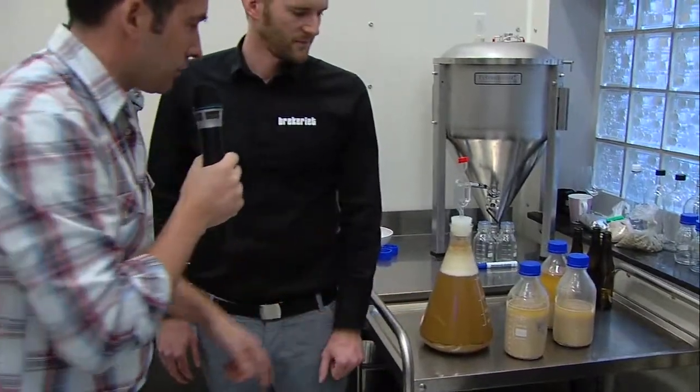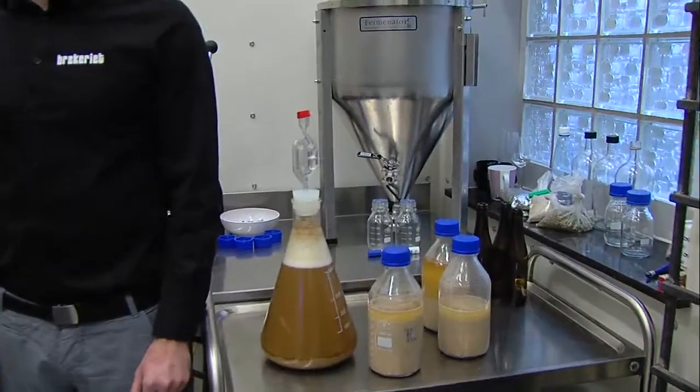You did mention one beer just a moment ago that you cropped this yeast strain from, Cassis. Again, if any of you were at the Stockholm Beer and Whiskey Festival this year, you would have been very fortunate to try Brekeriet's beers for the first time. And there was one beer in particular that kind of stole the show, and that was Cassis. Can you tell us a little bit about the beer itself?